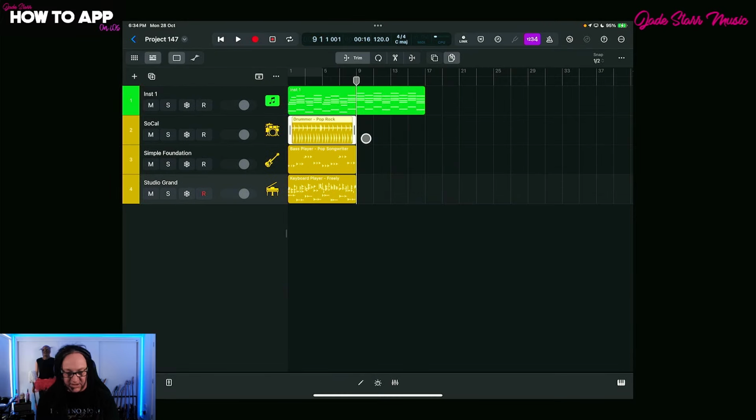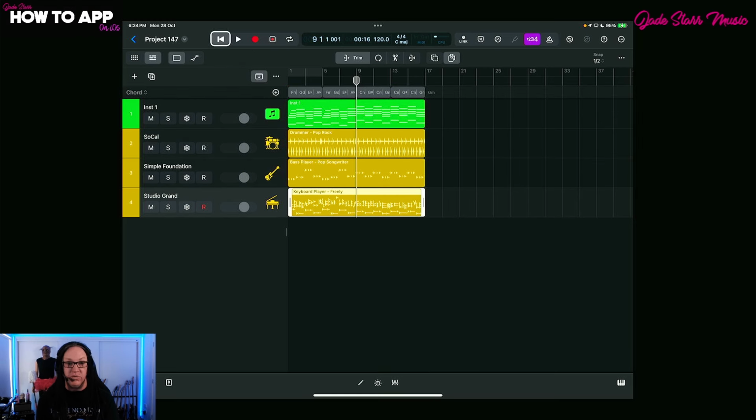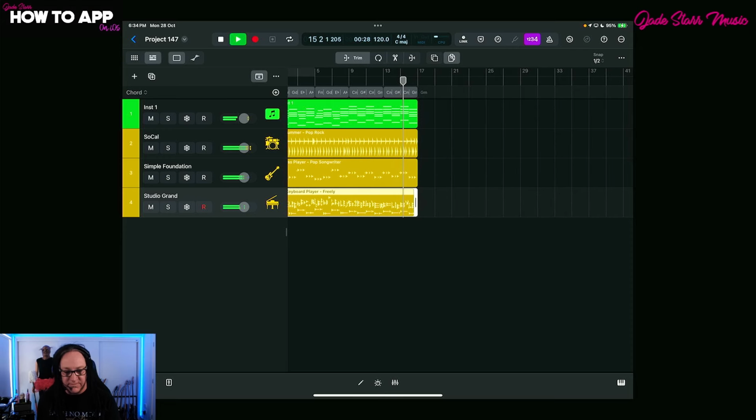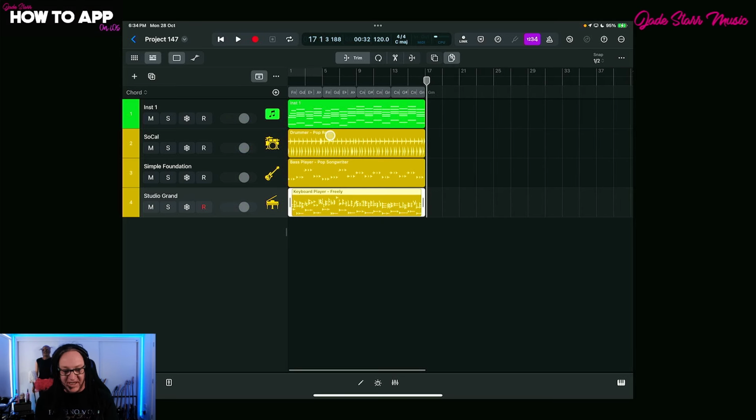Now we can drag these like so. Just grab the handles and they'll auto-populate because we have our chords up the top. So it's going to auto-populate those chords. And now very easily we should see our chords up the top, hit play, and it should just work. Beautiful stuff.